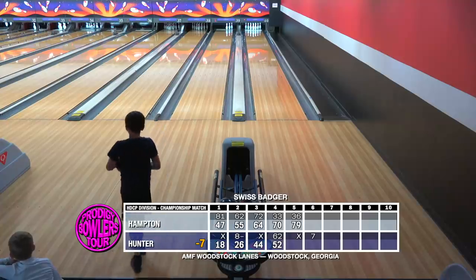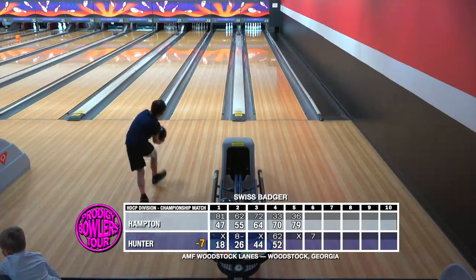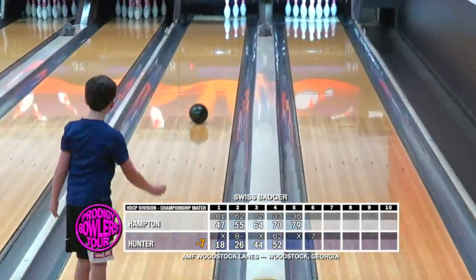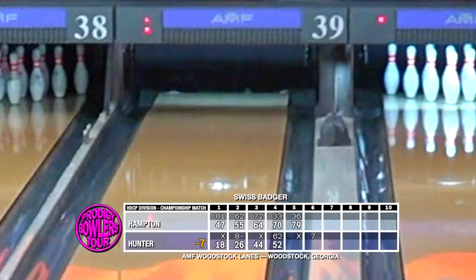And a little distraction, so we have a balk. Hunter will reset and go for the spare. And he covers it.